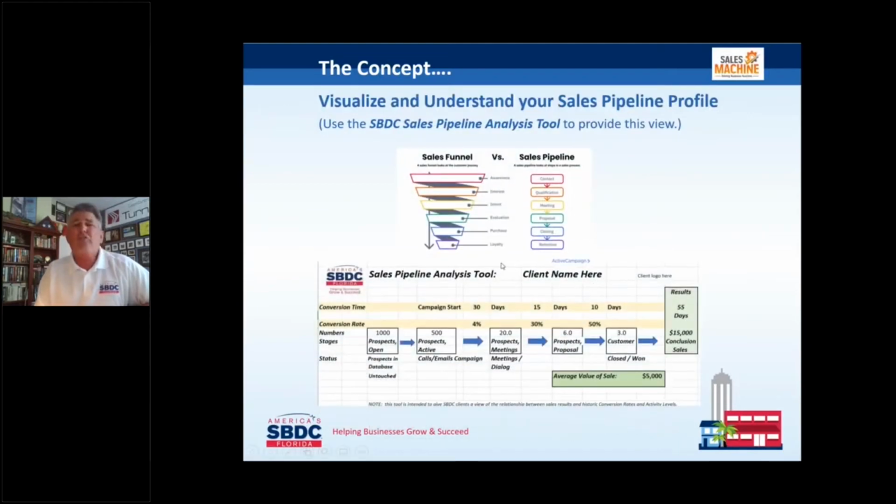Okay, now this is simply a tool that we've created in the SBDC to help you understand your pipeline. It gives you a sense of how many prospects you have to have at the front based on your conversion rates. This gives you a tool to understand your own process. And the other thing it does is there's a time element to it as well. So typically, how long between when you start reaching out to prospects and they respond? What's the average? Here I plugged in 30 days, and then once they respond, you start having meetings after 15 days, and then the proposal 10 more days. So this gives you an ability to understand your own sales pipeline.